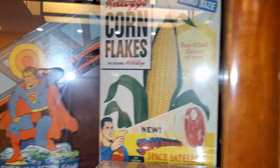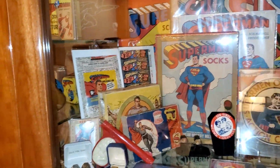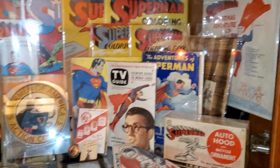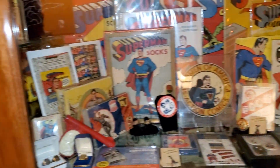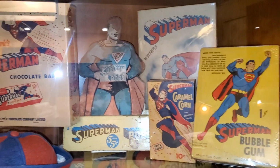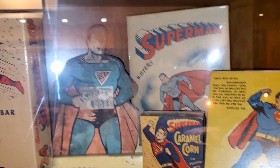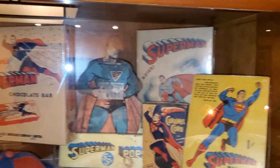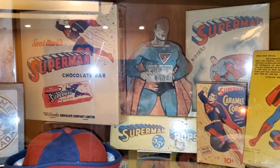It's amazing that they got licensing like this back when they had just launched as the first superhero. If you look right there, they have a bubblegum box, chocolate bar. That box and the Marie's box are really rare. Everything on that shelf is rare. What would these be valued at in today's market, if you had to guess?